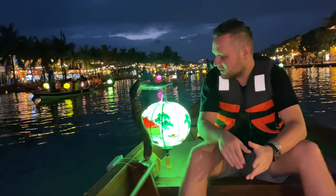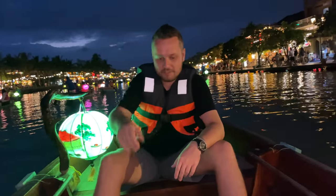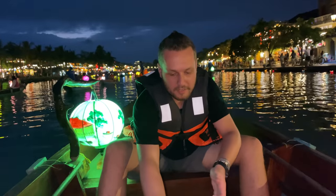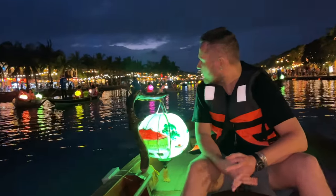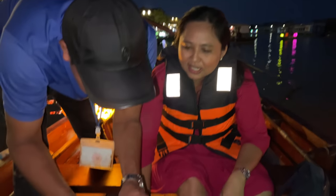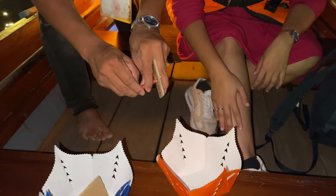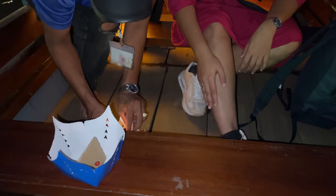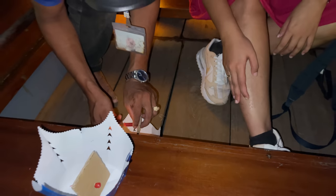Okay, so as you can see, we are cruising across the Hoi An River on the romantic boat, with lanterns like this one. We have a candle here as well. We have to fire them up and put them on the water. It's just half an hour after sunset, and it's so romantic, so beautiful. So the guy is gonna fire it up. Now it's convenient with the ticket options and everything, so you don't need to negotiate, right? Okay, he's gonna fire this up.